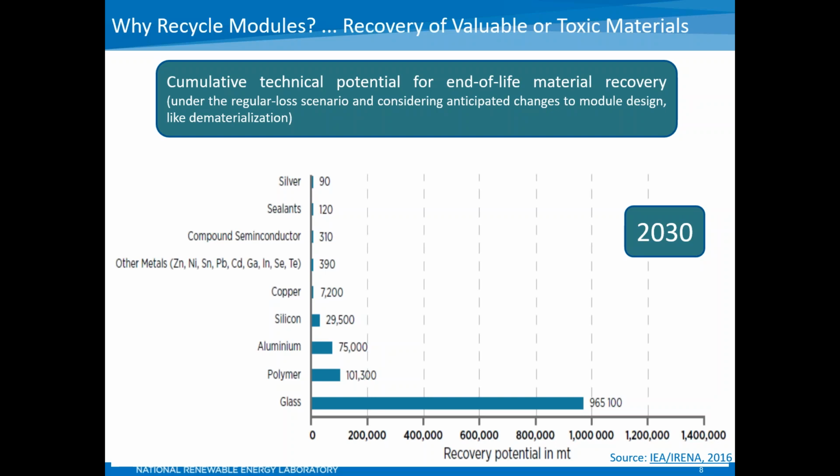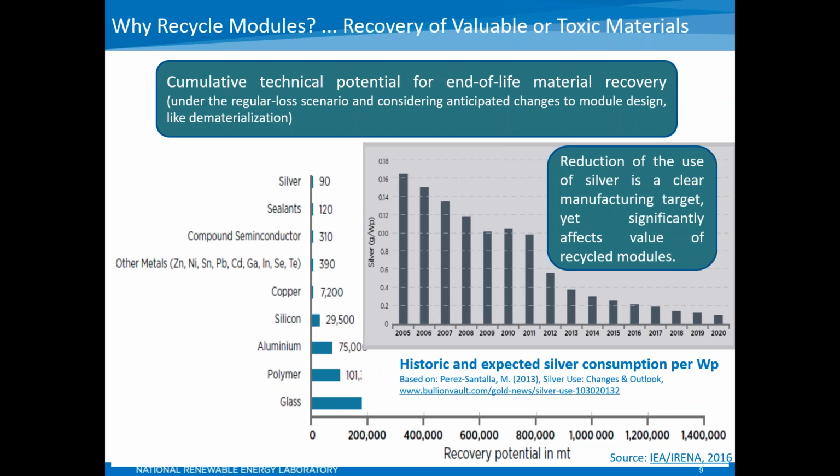And it's distributed in a way within this tightly held, very reliable and robust to environmental conditions sandwich of the PV module so that it's hard to release. Silver also is a target for reduction in use because it costs so much. So it's a very high fraction of the crystalline silicon module manufacturing cost. And so they're trying to reduce it.